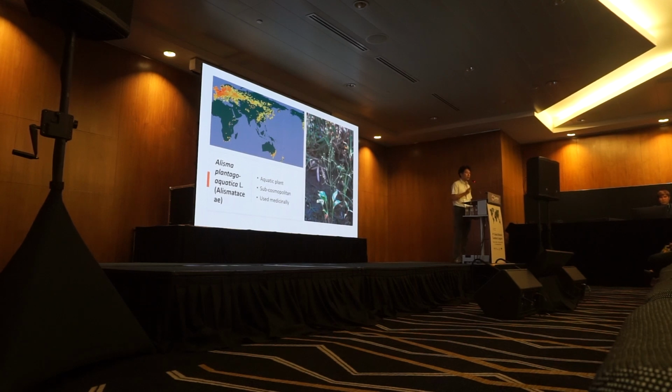Today I'm going to say Alisma plantago-aquatica sensu lato, or Alisma plantago-aquatica sensu stricto, and Alisma orientale, so don't be confused. Now you see what the plant looks like. It's an aquatic plant, not really a submerged one, just an emergent plant. You can see the specimen records over there, and the species is subcosmopolitan. It's common in European countries and Asian countries, and also in North American countries. The species is also distributed in the southern part of Australia and New Zealand. But there is absolutely no distribution record from the tropical areas.